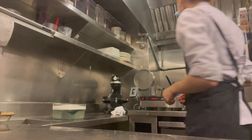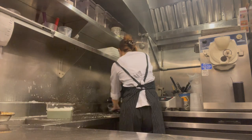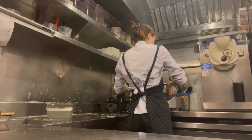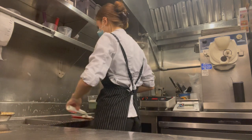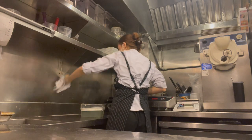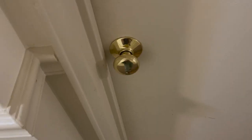Then it comes time to scrub down at the end of the night. This was actually a pretty early night. I was scrubbing down at around 10:30. Normally I get out around 11. And then I just got changed and headed out.